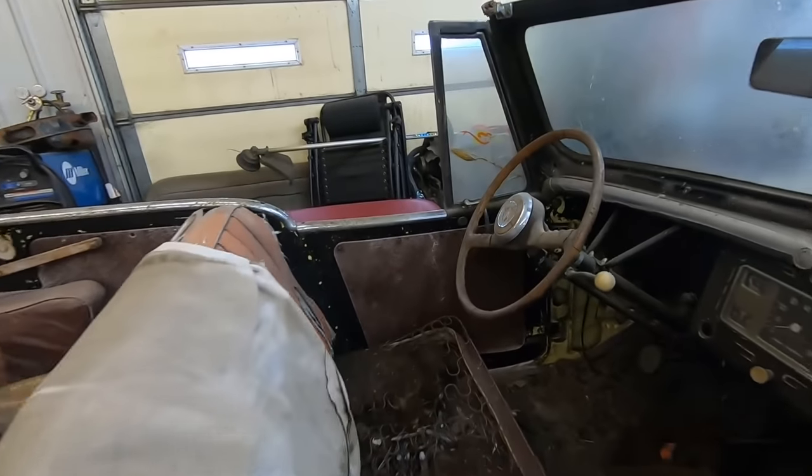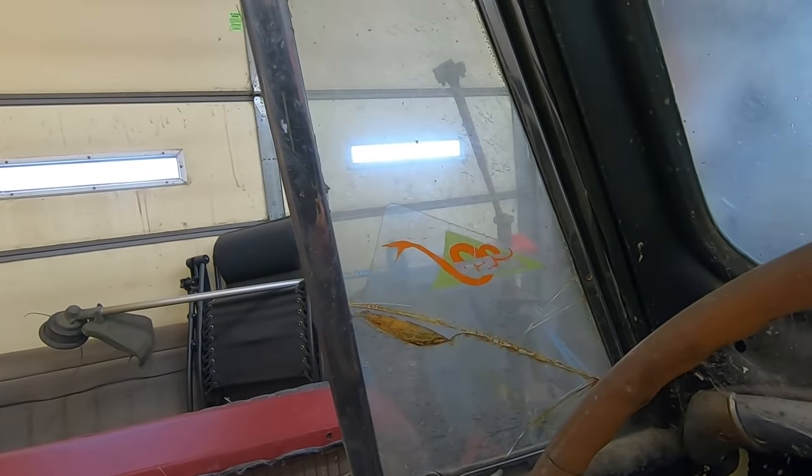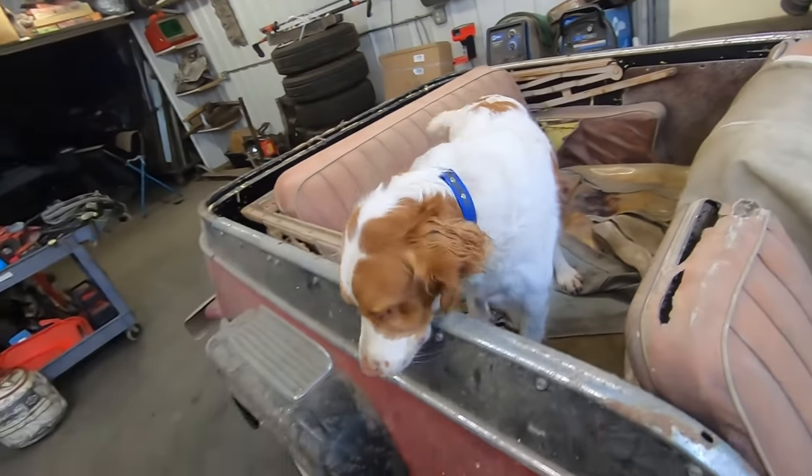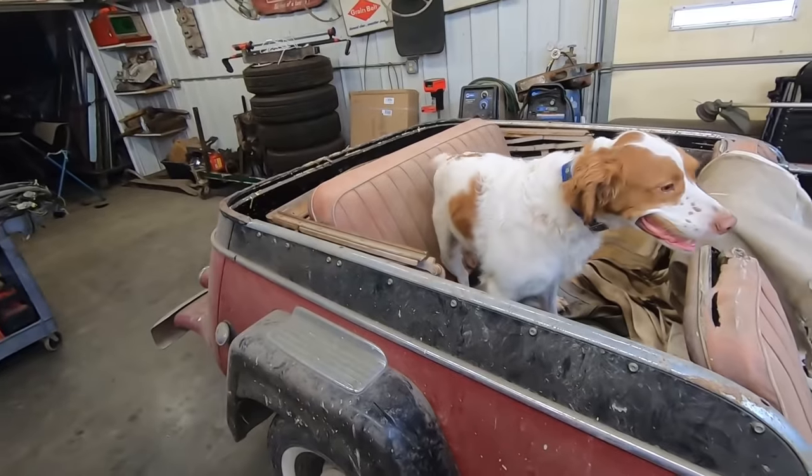Oh, there must be some more decals in the wing window. It looks like it's got a snake in it. You're just checking this thing out, Duff, huh?